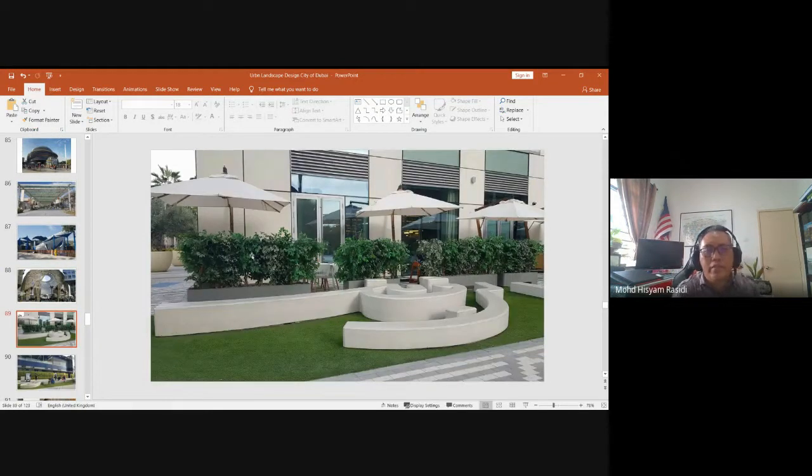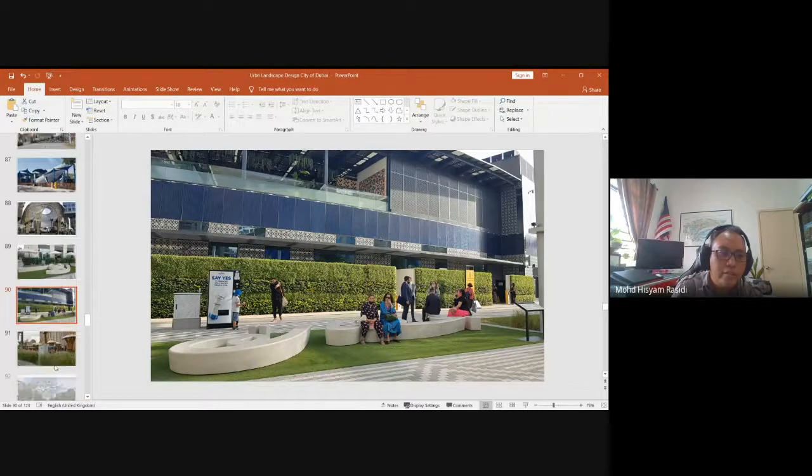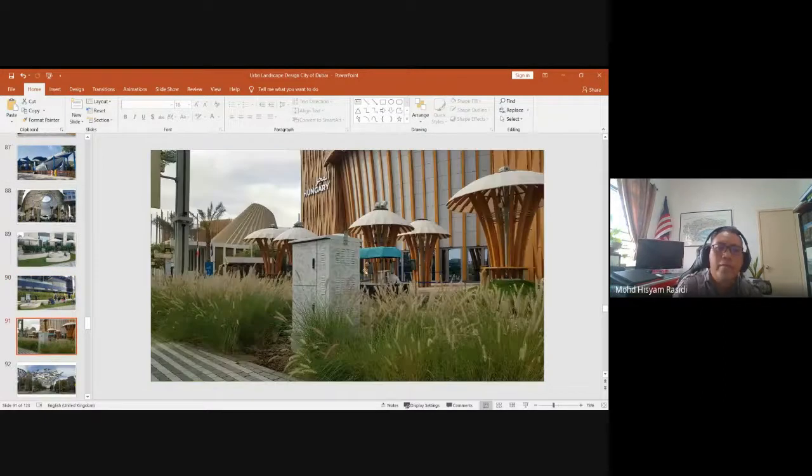And of course the seating here needs to give kind of a new identity. So this is part of the seating arrangement. They have quite a 5 meter or 6 meter setback. So in the setback they introduce seating and some components such as signage, kiosks, or food.